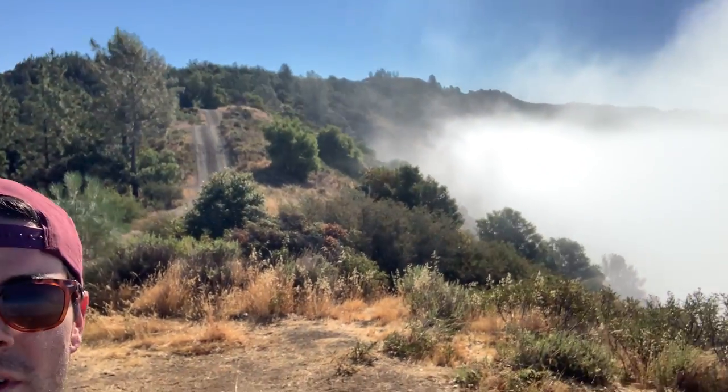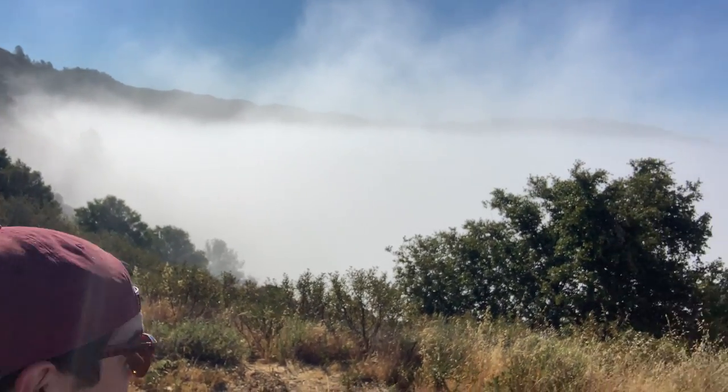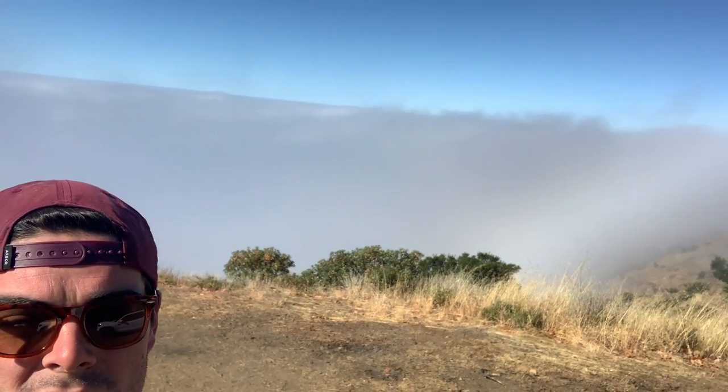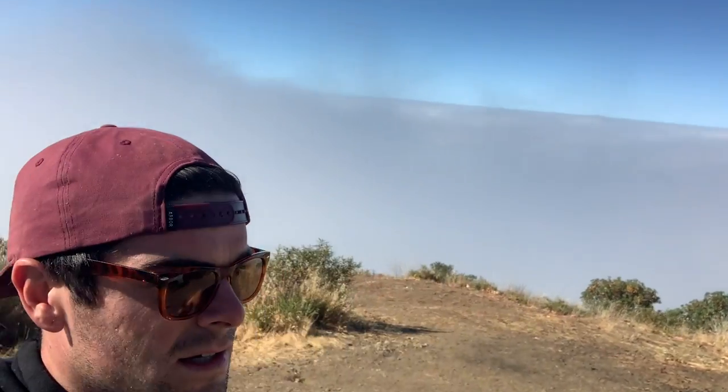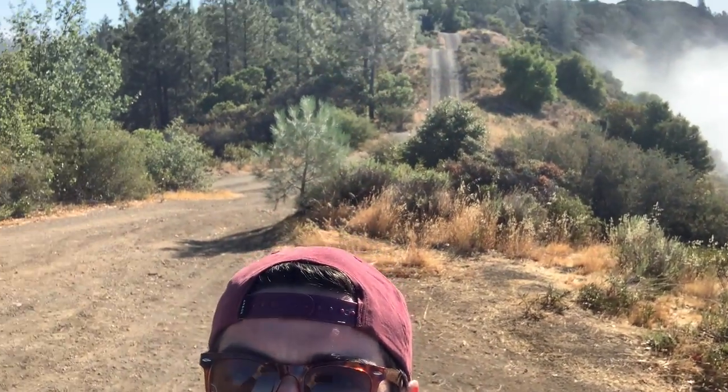Fog's kind of rolling in the morning. We had some pretty sweet views last night. But we're kind of in this marine layer here. So we're sitting above the clouds, which is pretty awesome. And yeah, we're about to hit this dirt trail, go back down to town and get some coffee.